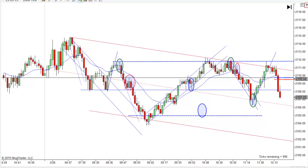And here it's not clear. It looks like it's going to be clear right here, but it doesn't do it. They just fool everybody and it goes the other way.